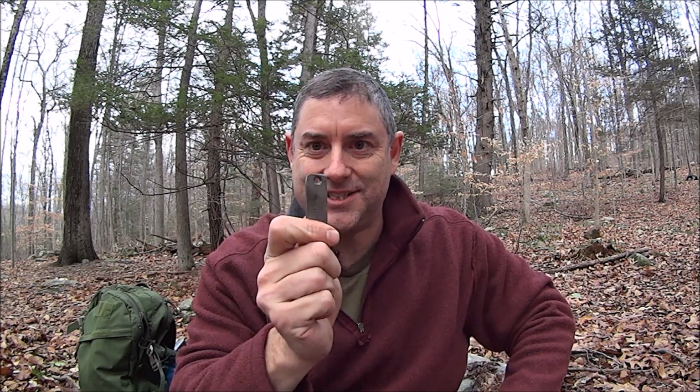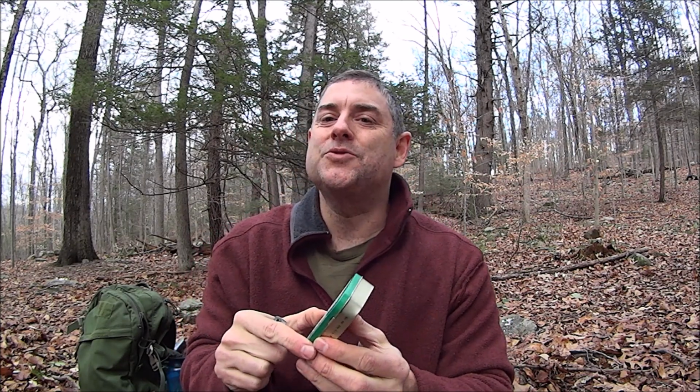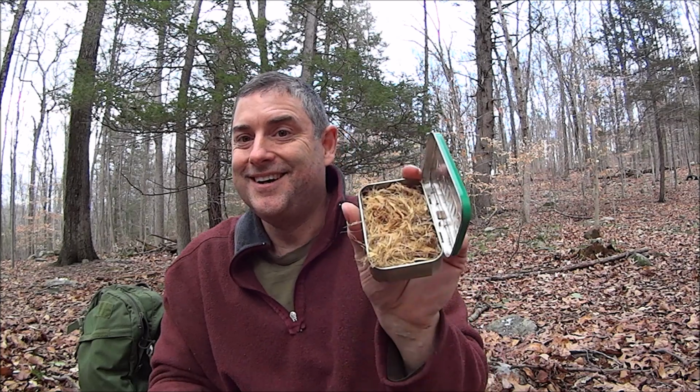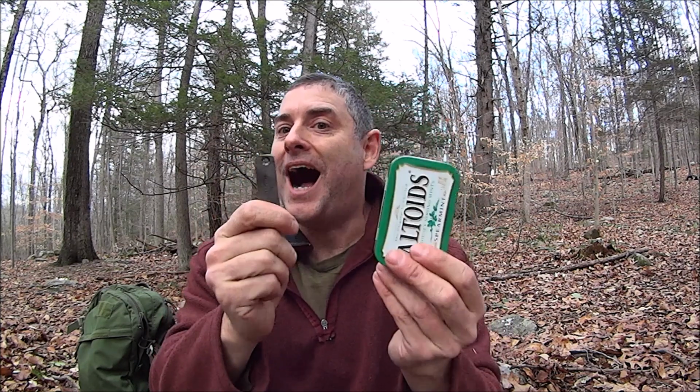Here's what we're going to do. We're going to start a fire using just that char cloth, but we're going to take it to the next step. This is that tin we had. One of the reasons why I kind of like flint and steel, other than the fact that it's really, really fun, is that we can make char in the woods. That's that cedar bark we found. We fluffed it up, we put it in here.